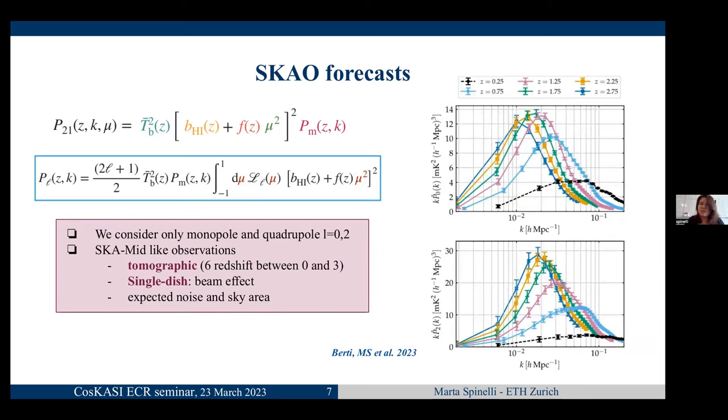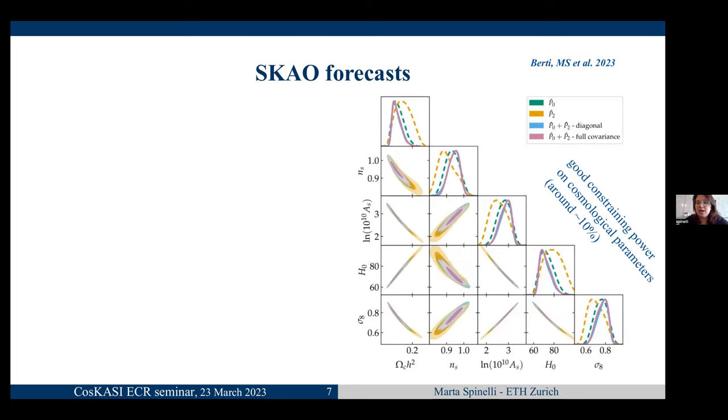So this is how you can construct some forecast, trying to be a bit realistic on the noise you expect and the sky coverage. I'm just showing these plots to give you an idea of the constraining power of this type of information if you actually measure it from our scan of the distribution of neutral hydrogen. For example, you can probe the constraining power of the 21 centimeter intensity mapping power spectrum. And we found that there is a very good constraining power on a lot of cosmological parameters.